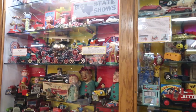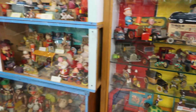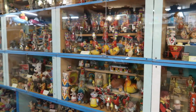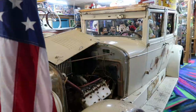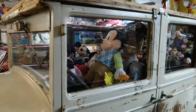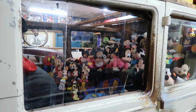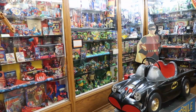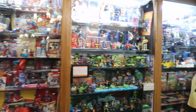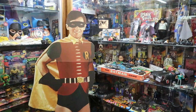Cool. We got a little bit of the rundown. Here's some old tin toys. Real cool. More tin toys. So a lot of these, you have like a little spring. You wind it up to let it go for a little bit. So this was a party bus type thing, and a bunch of Mickeys are in here because the party never stopped. They're still going. In this era, kind of a superhero area, Ninja Turtle, Spider-Man, Batman, Superman, all those kinds of things. Awesome. Hey, it's Burt Ward.